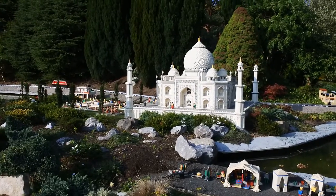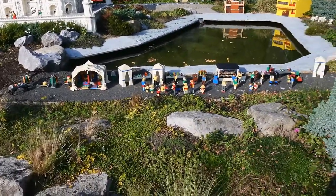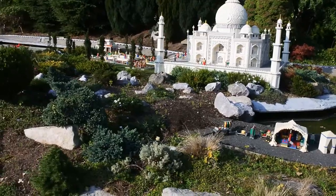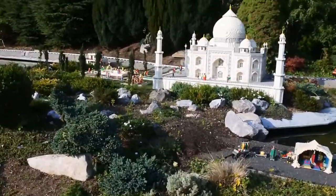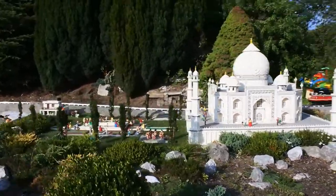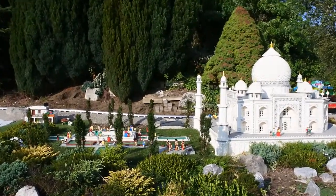Today we're going to have a look around Miniland, see what there is to see. Got India and the Taj Mahal. Looks like we're having a market along here, along the river. We're having like a Bollywood dance in the middle in front of the Taj Mahal, by the looks of it. Oh yeah, they're dancing.